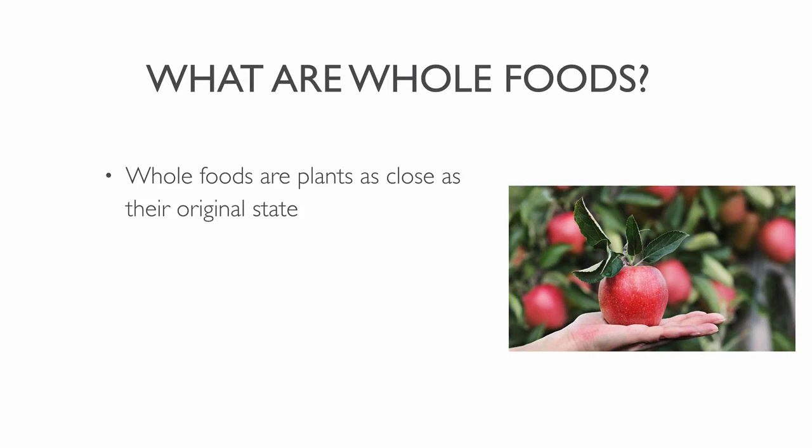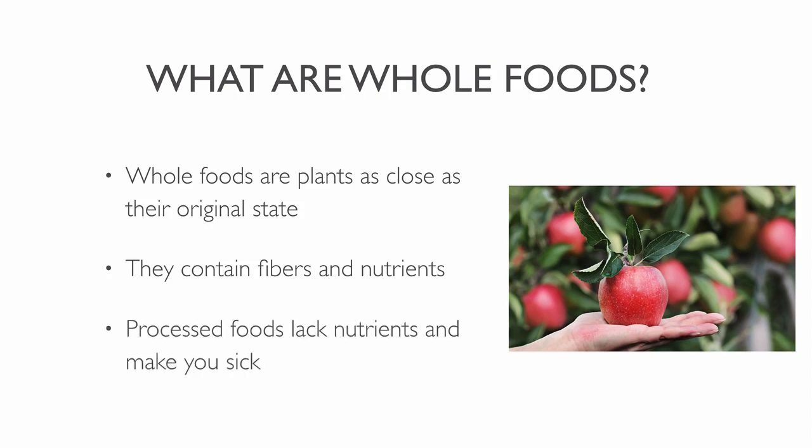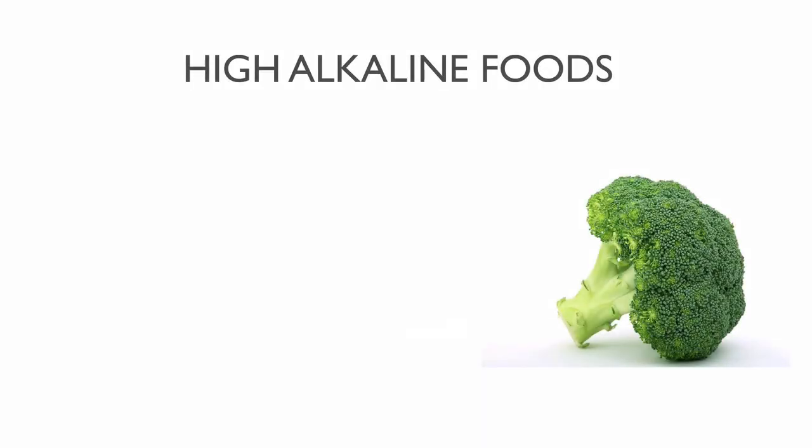For example, an apple is a whole food, and apple juice is not. The difference is that an apple has fibers and nutrients intact. Whole foods contain all the fibers and nutrients that you need to stay healthy. Processed food, on the other hand, lacks nutrients and makes you sick. Certain foods are more alkaline than others.